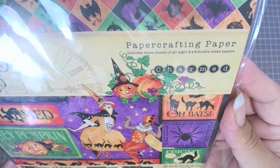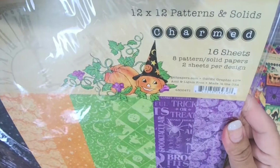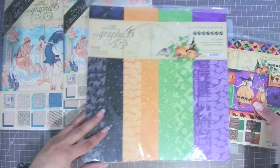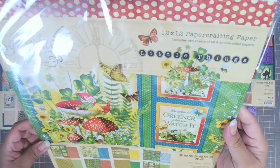Next, I chose the Charmed collection, a super fun Halloween paper line. So cute and adorable, very vintage and just whimsical, not a creepy Halloween at all. And I got the backgrounds for that as well as the 8 by 8.